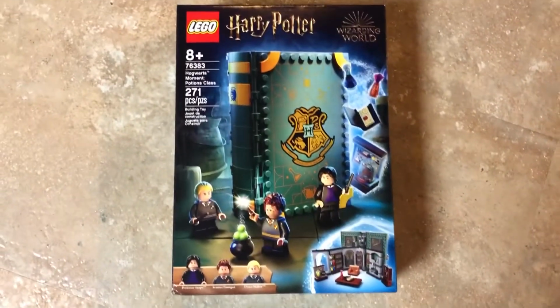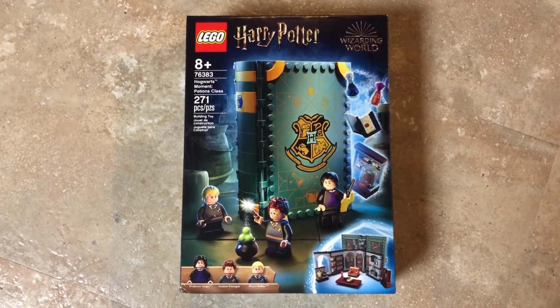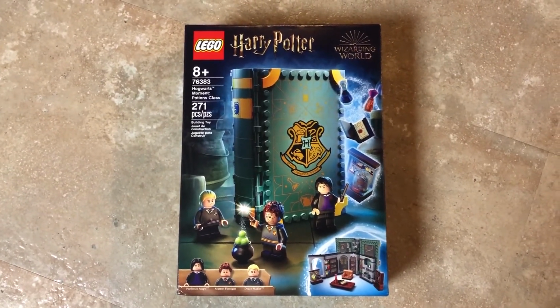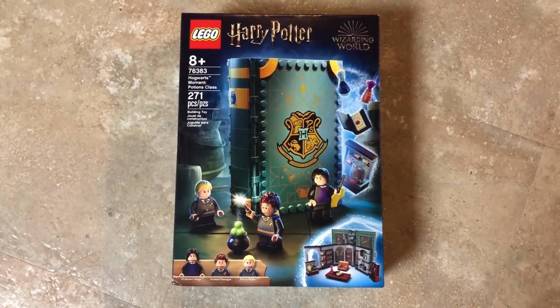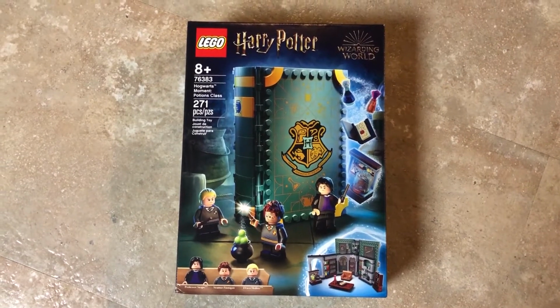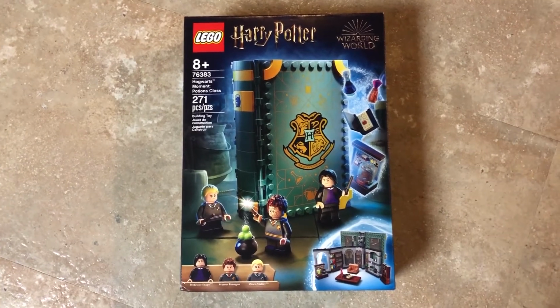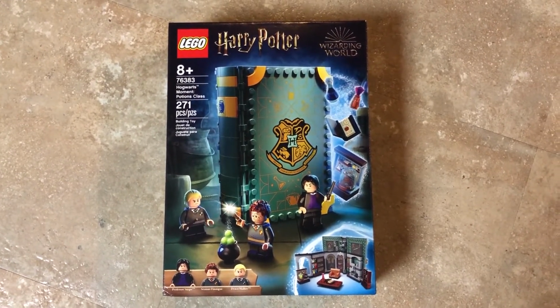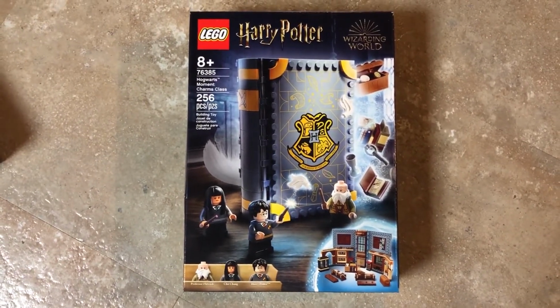Next up, we have Harry Potter. So I did manage to get a couple of these extra books that aren't completing any sets. I've got, I believe, 5 full sets of books right now that I'm keeping in the investment log. I've got a couple more that I was able to get a hold of that I am going to be adding to the Bricklink store. This first one here is 76383, Hogwarts Potion Class.